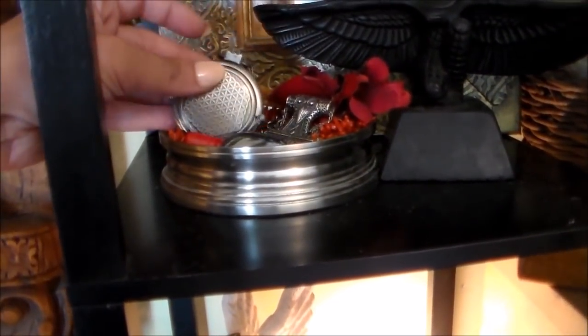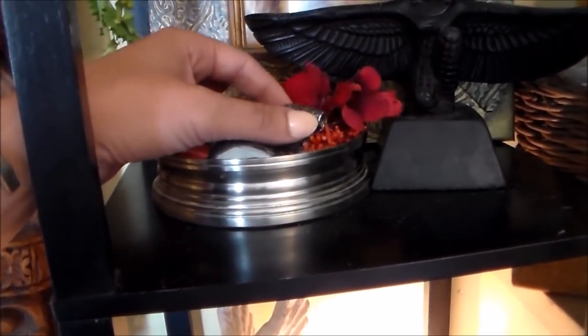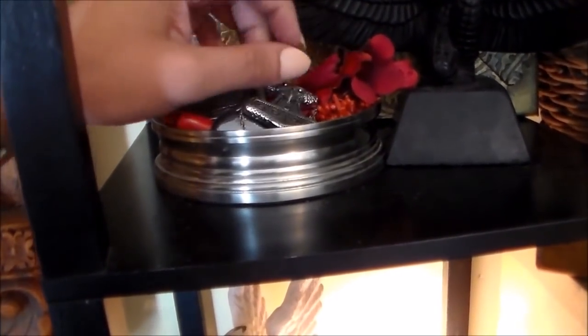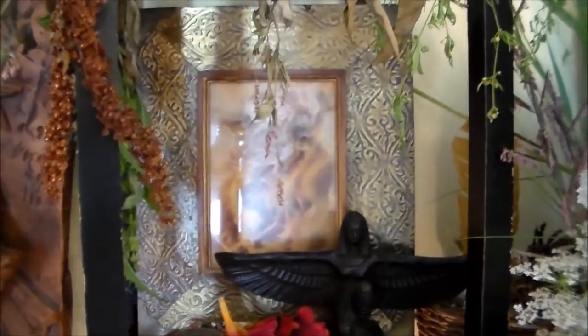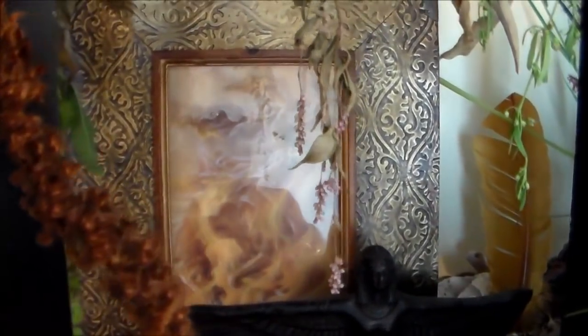I have my Flower of Life pocket watch. I have my Thor's hammer up here, actually. I've been using this a lot for hallowing, just keep it on the necklace. A little piece of hematite. I have some datura flowers that I'm going to dry out on top of some coral. And that's actually an Isis statue in front of a beautiful, the light is so in the way. Nope, there we go. I don't know if you can see her.